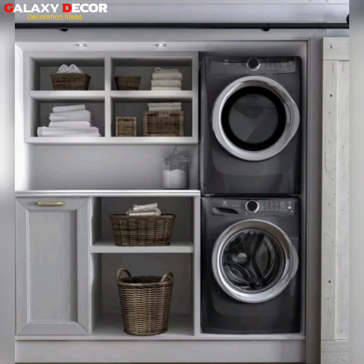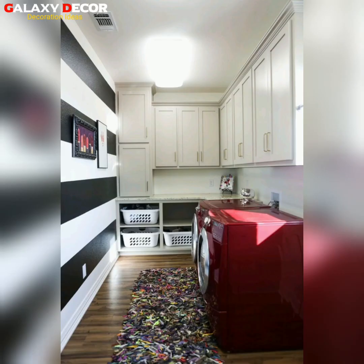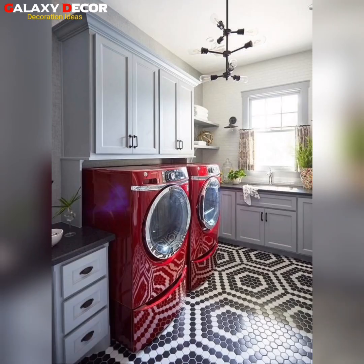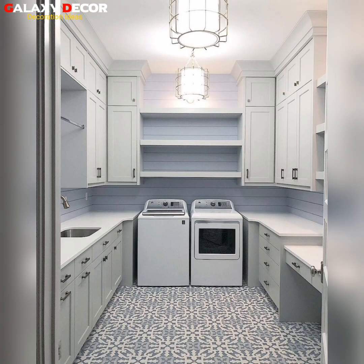In this video, I have brought you some beautiful, stunning and unique laundry room designs for your home. A laundry room is a room dedicated to washing clothes. It may have a washing machine and dryer, storage space and countertop. The purpose of a laundry room is to provide a convenient and efficient space for doing laundry.